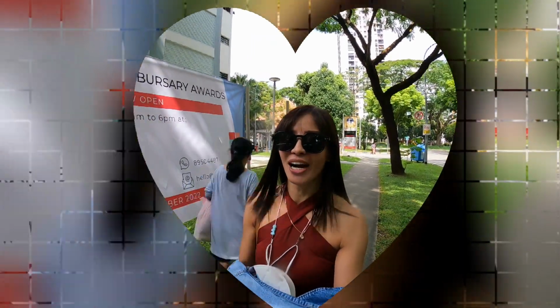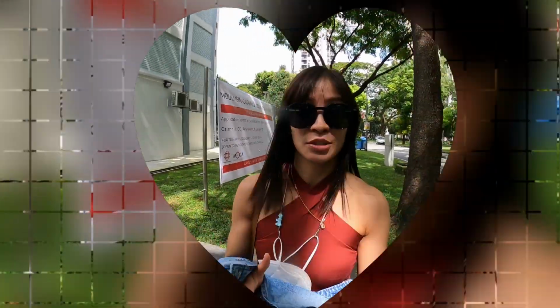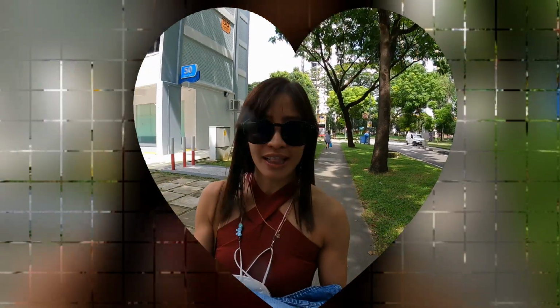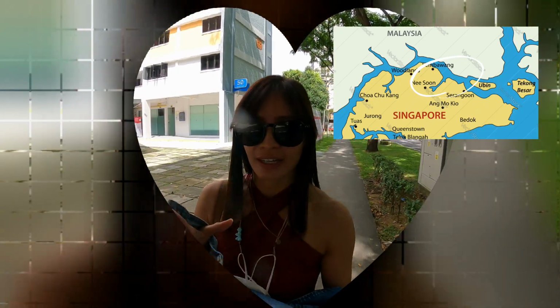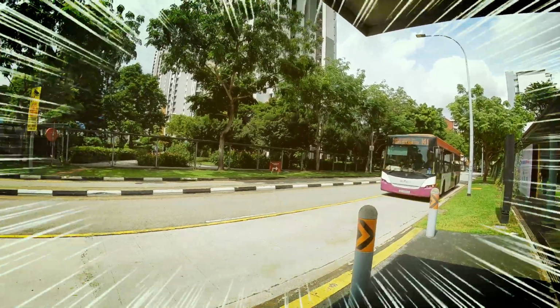Poncho, but it's another day in Singapore. It's Saturday today, and as usual, we are heading to the train station. We are going to Punggol. That is exactly the border of Singapore from Malaysia. Bus is coming, 141.